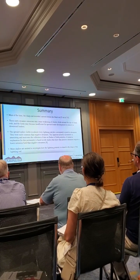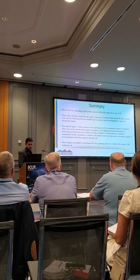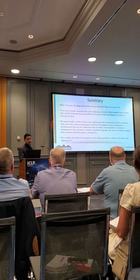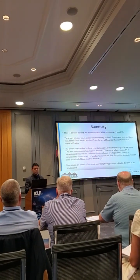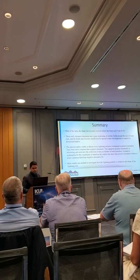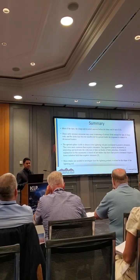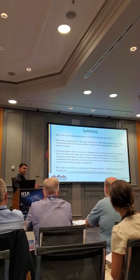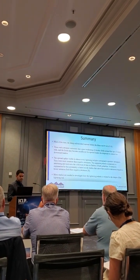Third, the upward spikes visible in almost every lightning rod that I show here are positive streamers. And they were more common than negative streamers. We recorded negative streamers just one time, as I showed in one of the examples. So this apparent polarity asymmetry makes sense, because launching positive streamers is easier than launching negative streamers.